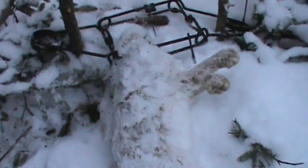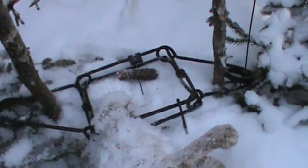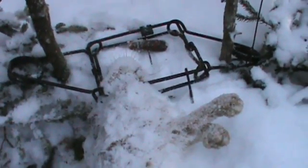And this is the place where I had the 220 set up. And looks like we got them this time. Yes, sir. Right around the noggin. Put a carrot on the trigger this time instead of an apple. I guess the apple's a bit soft and they can chew it off without springing the trap. So, oh well, we got them.